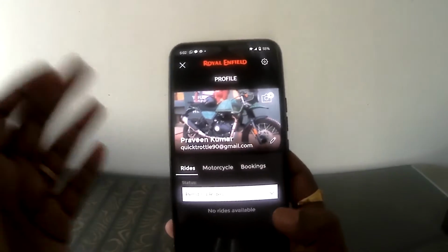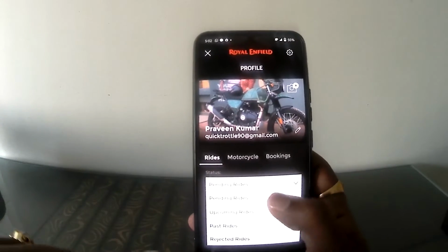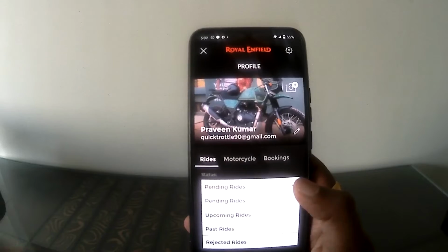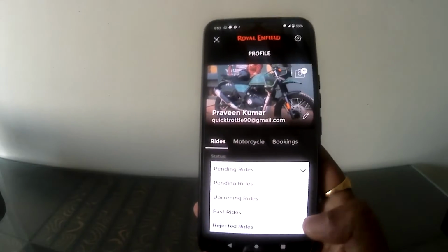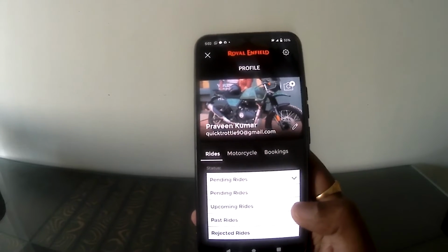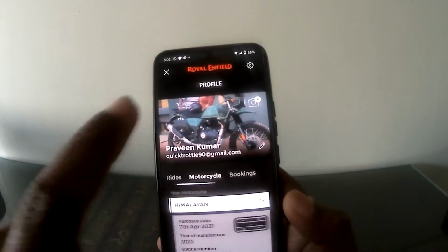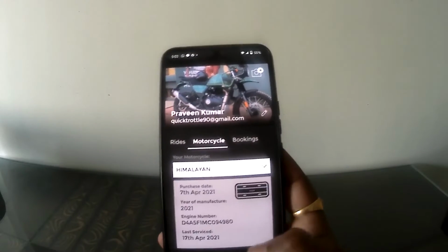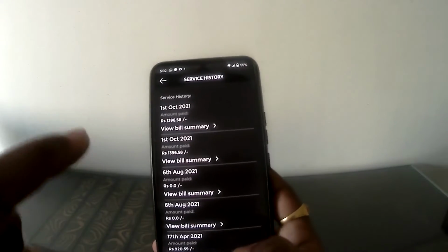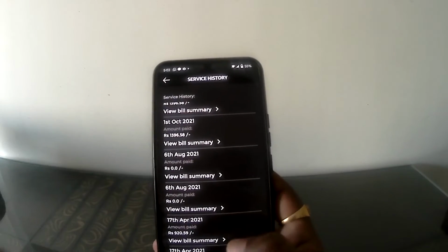And this is nothing but your profile, with your personal details, like if you have any pending rides. So you have 4 options. In case Royal Enfield has organized a ride and called you, those details will be updated over here, like pending rides. Any upcoming rides, or any rides you have gone on with Royal Enfield, or any rides which were rejected, all those things. You will also get the details of your bike, year of manufacture, engine number, chassis number, and below that the service history, which you get from the day you purchase. All those details will also be available over here.